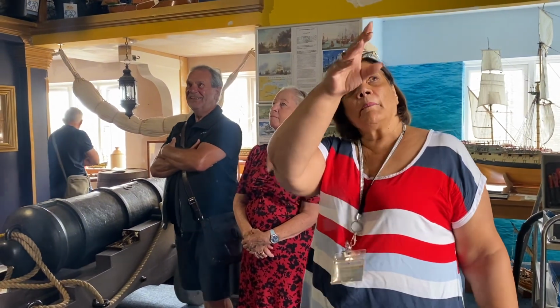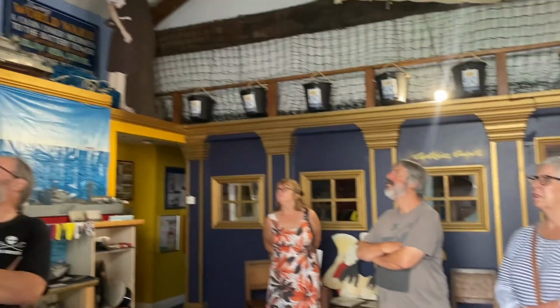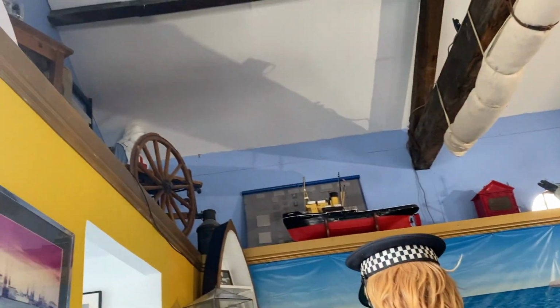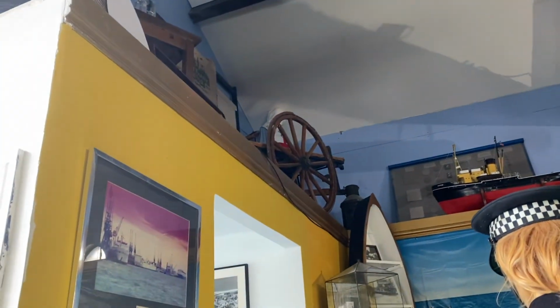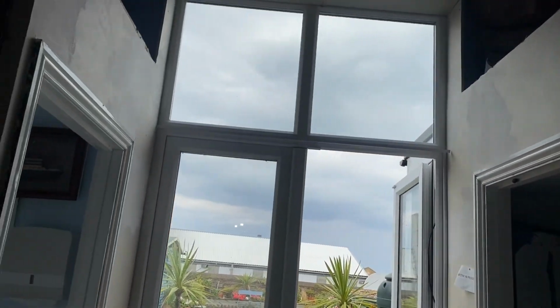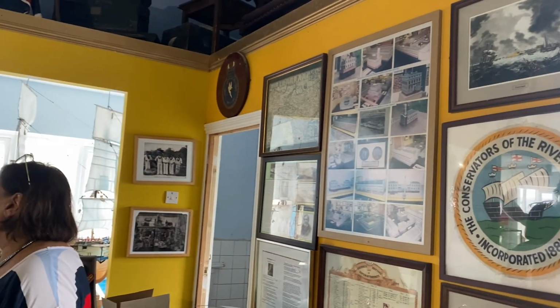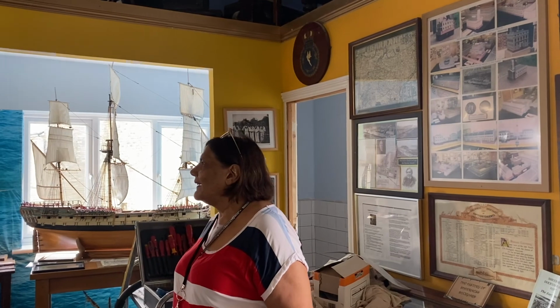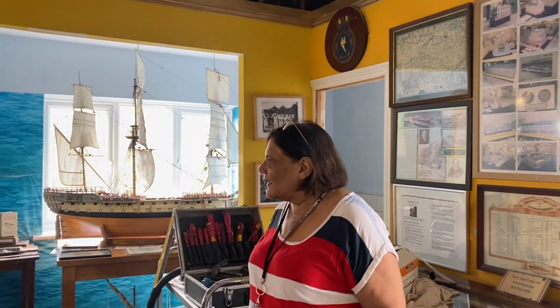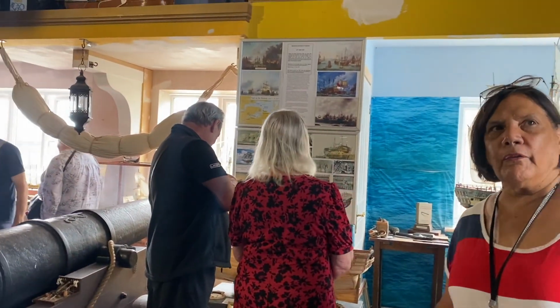So up there you've got an original World War I stretcher. That bench came from the Fountain Hotel. This model, the guy was a professional model maker, and when he died, his widow donated it to us. And then we've made a jail over there for Richard Parker.